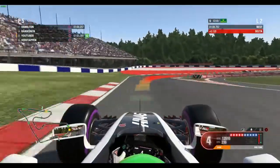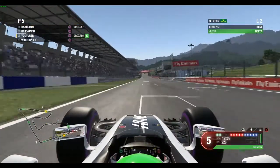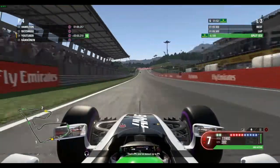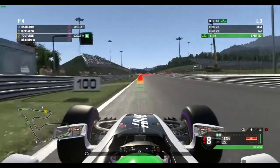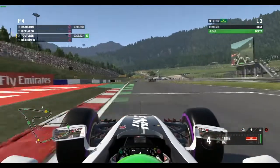Here we go into the final corner, coming to fourth gear. We've gained back all the time we lost at the final corner last lap. We crossed the line, so 109.568. That's a good time from us. We go into fourth place, but now into turn 1, braking down to third gear.